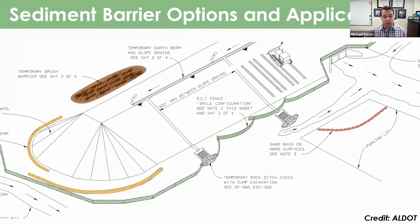The DOT has several sediment barrier options that are used. They rely on brush barriers. We've got wattles to create temporary berms, silt fence, again, very popular. And then over impervious areas such as parking lots, you can see sandbags being used.